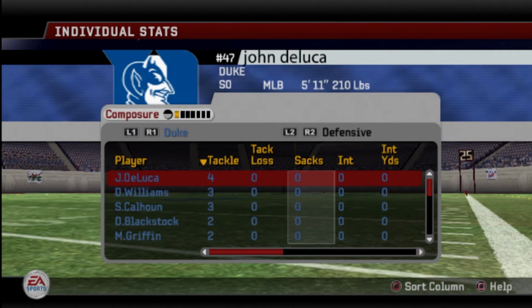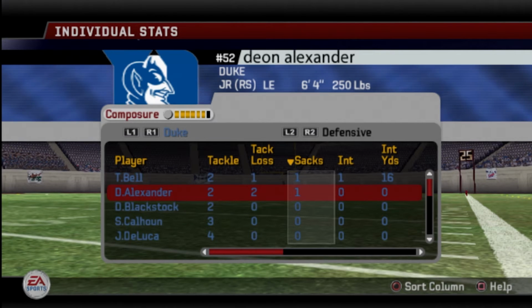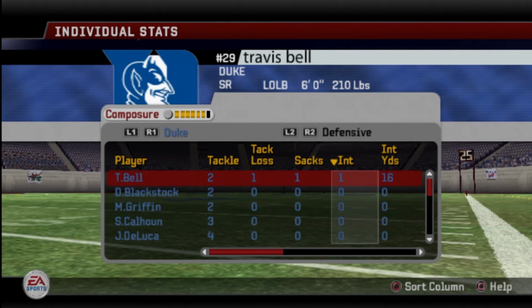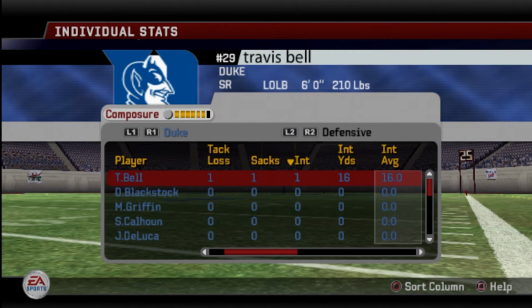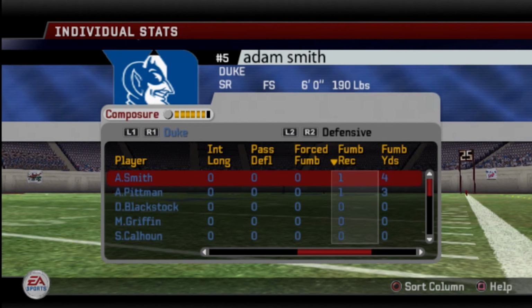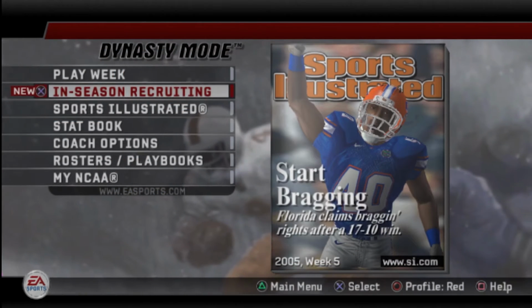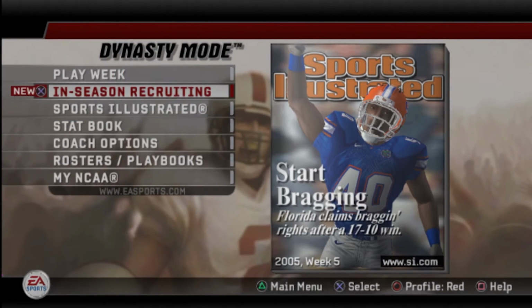I don't even think we had a sack on the day. And we had 2 sacks. We had 1 by Bella and 1 by Alexander. 1 interception. There's 16 yards and almost a reception or a touchdown. And 2 fumbles recovered. Guys, it feels absolutely great to get the first win of the series.